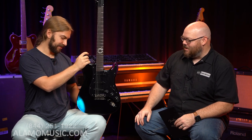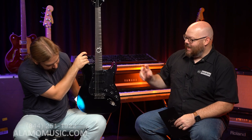We're using this light to showcase some unique attributes of the actual build of the guitar so you can see it better. But it's alder and crystal. It's crystals. I think it's epoxy. It's made to look like crystals. Yeah, and it's cool. It's not bad.